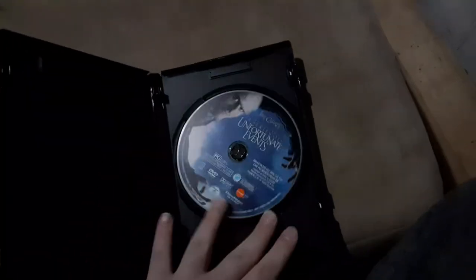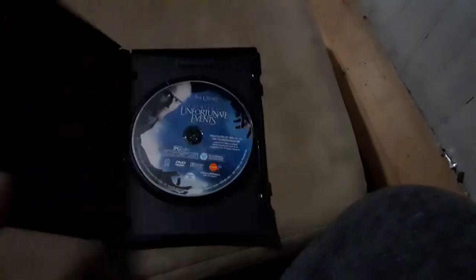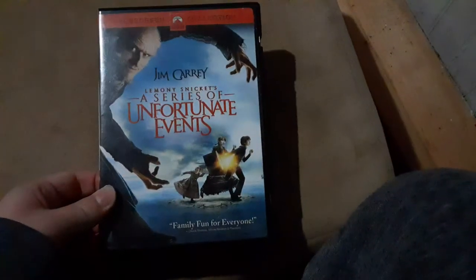Alright, enough of that. Here's the disc. And this case is very great. It's just like my Madagascar DVD, but without the opening latches, because it didn't come with opening latches, because they were all ripped off. Alright. Done with that DVD.